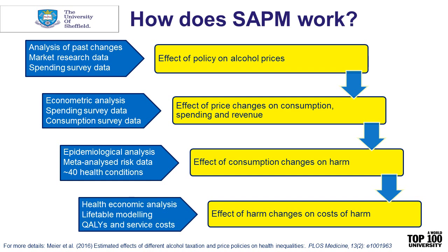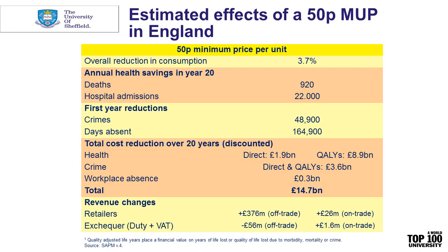So this is a summary of the estimated effects of a 50p minimum price introduced in England. So overall, we estimate it would reduce consumption by around 3.5%, and that would lead to around 900 fewer deaths per year when the policy is having full effect in year 20, and around 22,000 fewer hospital admissions per year due to alcohol. In the first year, we'd expect to see around 49,000 fewer crimes and around 160,000 fewer days absent from work. In terms of the total cost reductions, you can see the breakdown there across various things. But the headline finding is in terms of reduced cost to individuals, in terms of quality of life losses, and reduced cost to public services, totaled over 20 years, is a reduction in the cost of alcohol to society of just under £15 billion.